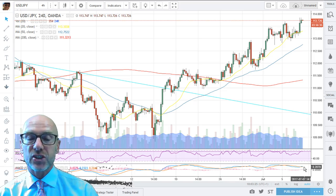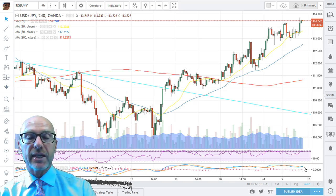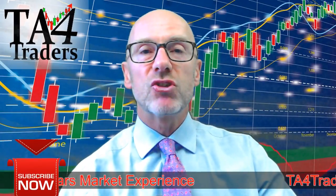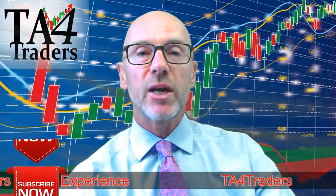MACD are tracking sideways. So looking at the support resistance levels, we've got that first resistance which marks the boundary of the lower highs. That's at 113.38, 10th of May. And then the second resistance from the 10th of March, 115.51, with supports 112.71 from the 4-hour and 111.80 from the 50-day. So that's been TA for Traders, having a look at the dollar against the Japanese yen.